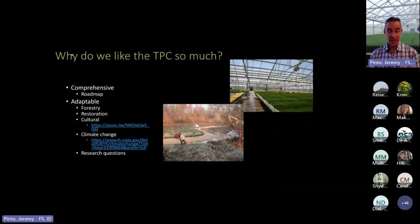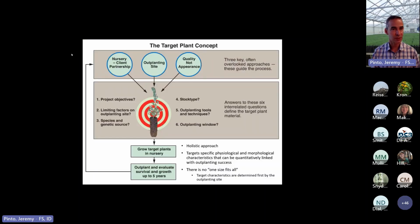And I've even found and implemented where it's very adaptable on a cultural level as well. It's adaptable for climate change if you're starting to think about climate change and implementation for that into your restoration projects using plant materials. And also for me as a scientist, I think it's great because I can generate a lot of research topic questions just from this concept alone, as you'll see. And yeah, to help people along their journeys when they're coming across questions or problems in this journey, so to speak. So here it is, the target plant concept in all of its complex figurative glory.